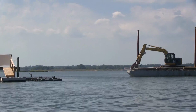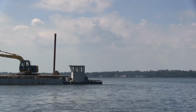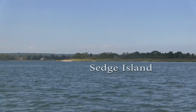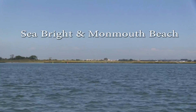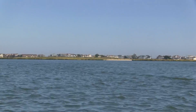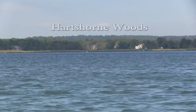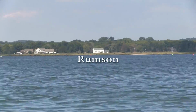You see lots of these barges and equipment shoring up bulkheads along the waterfronts these days. And see, there's Hartshorn Woods way off in the distance by the mouth of the Navesink River. And there's Sedge Island we passed earlier. And there's Seabright and Monmouth Beach. Now, I've zoomed in a little here so you can see Hartshorn Woods again. Rumson is the shoreline closest to us.